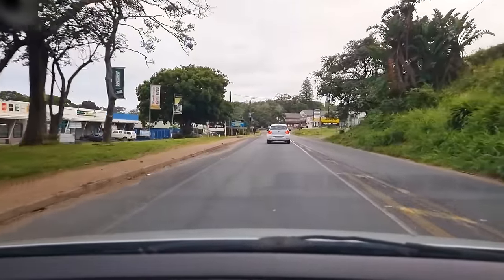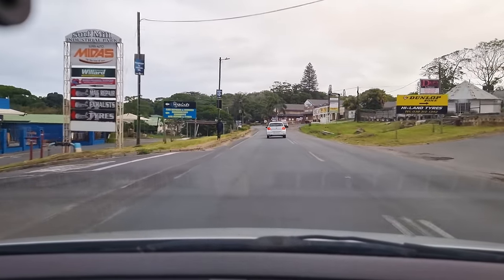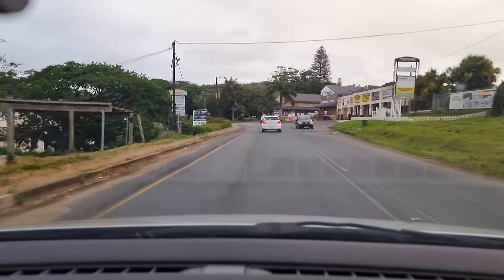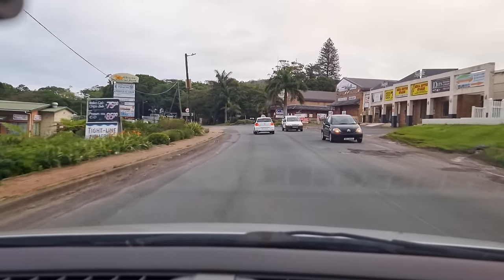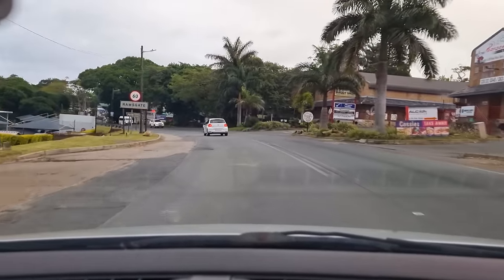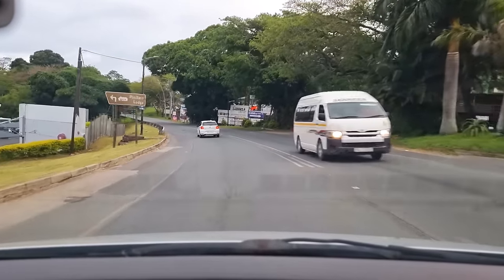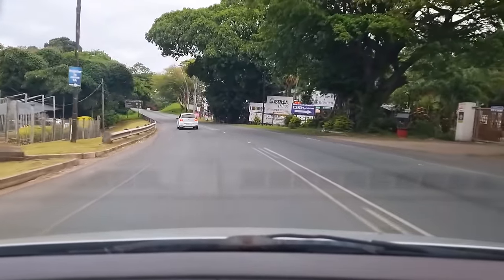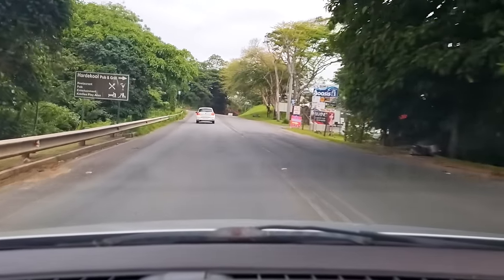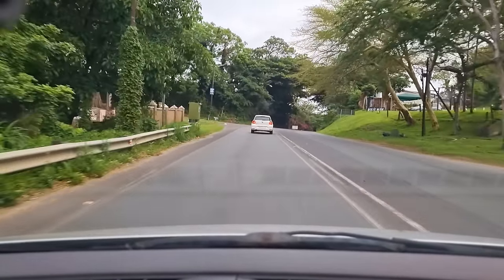I don't think I ever came to this side of Margate and Ramsgate. Maybe I went further past, but that was on the N2, on the freeway. I don't think I used these back roads before. There's a sign saying Ramsgate, so I'm guessing all of this is Ramsgate. It looks like a nice area. Sabenza Village Garden Center. Pub and Grill, Oasis Pub and Grill.